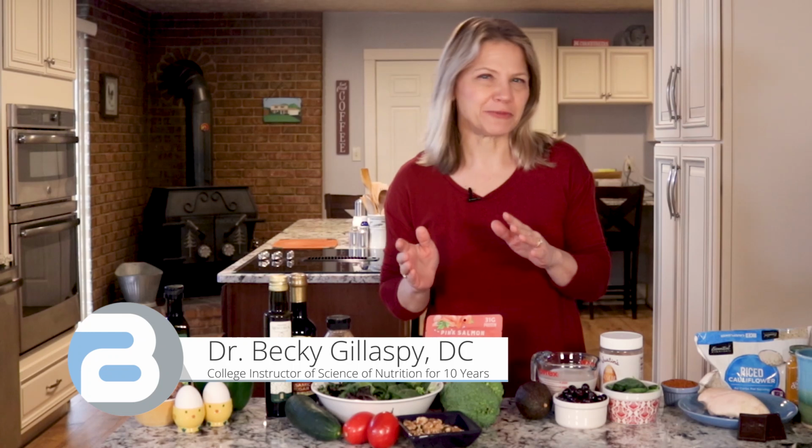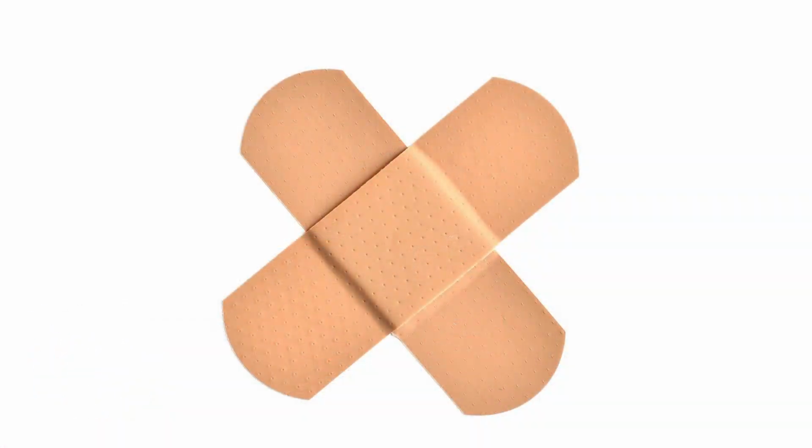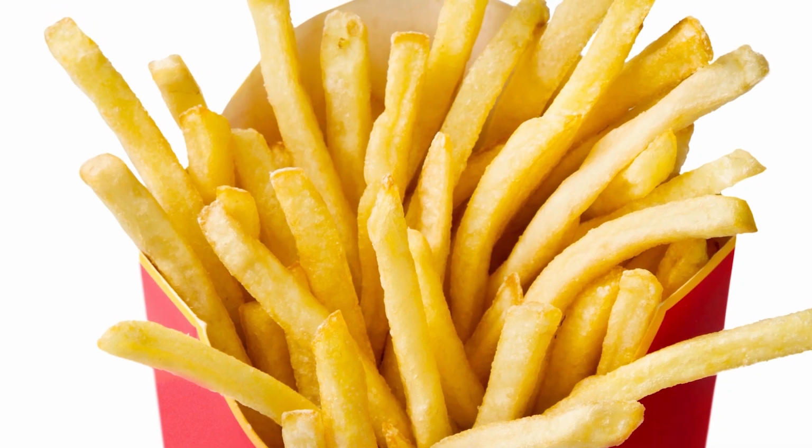Inflammation is part of your body's natural immune response. However, there is a difference between the short-term inflammatory response that happens when your body is healing a cut or infection and the long-term chronic inflammation resulting from a poor diet. Chronic inflammation is the root cause of many diseases and starts to show itself in a variety of ways.